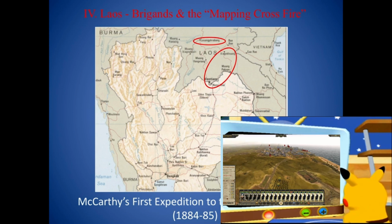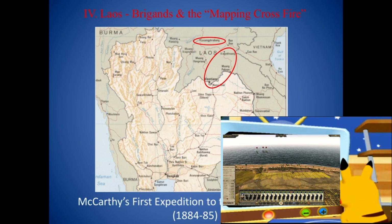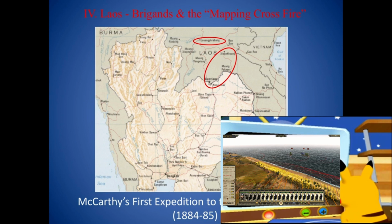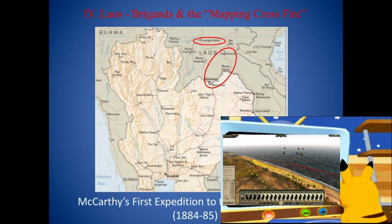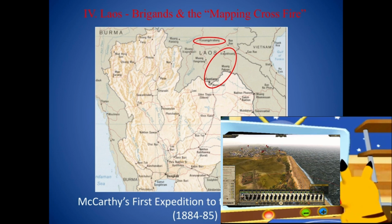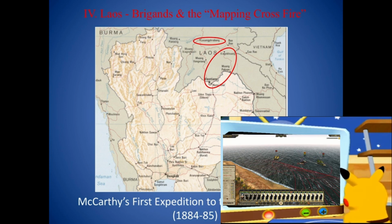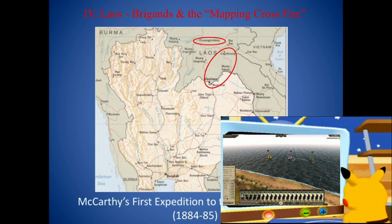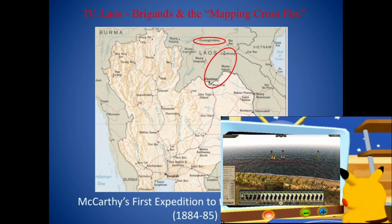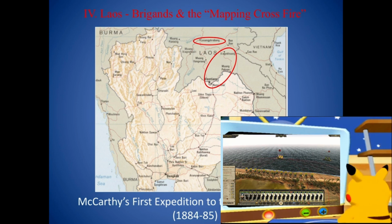McCarthy was next asked by King Chulalongkorn to lead an expedition to Siam's northeastern frontier. Again, this is just a modern map showing the general area where McCarthy surveyed during his first expedition to the Lao territories. This was an ill-defined territory based on the left bank of the Mekong in what is today Laos. McCarthy welcomed the opportunity, writing, "The frontier region provided a wide and interesting field, for the great part of it still remained unvisited by Europeans, and on the maps the country was a blank."